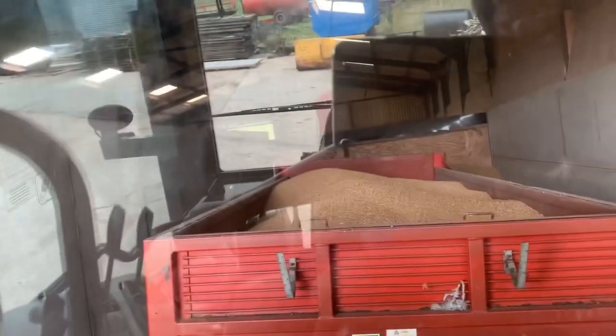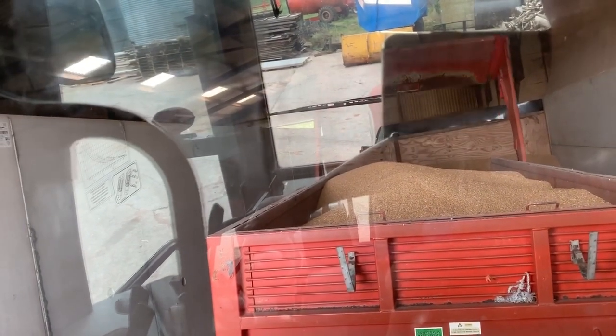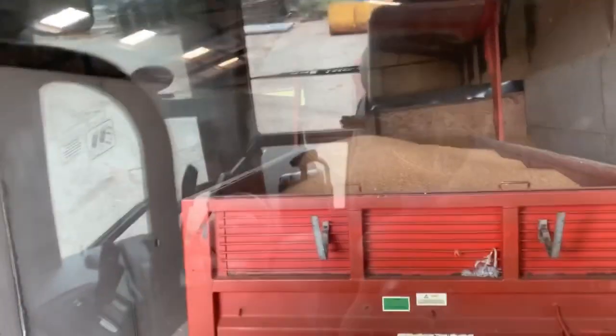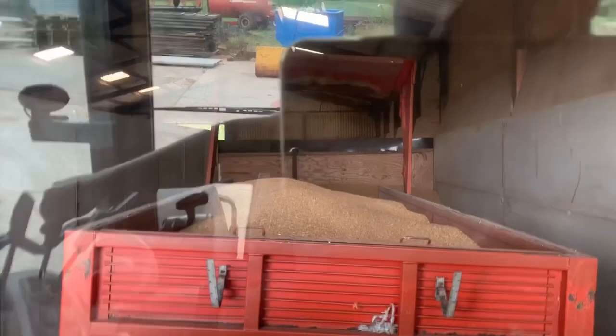Wrong lever. February it'd be before they can have it. It takes the freshness off it because they don't like the freshness of the wheat.